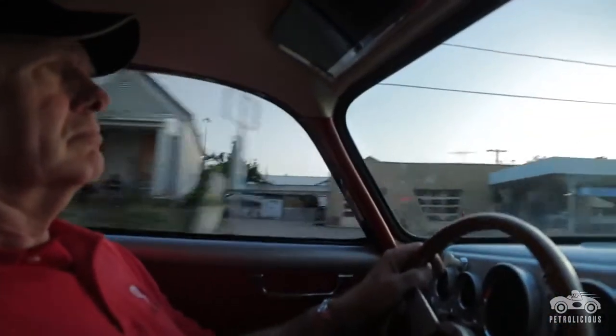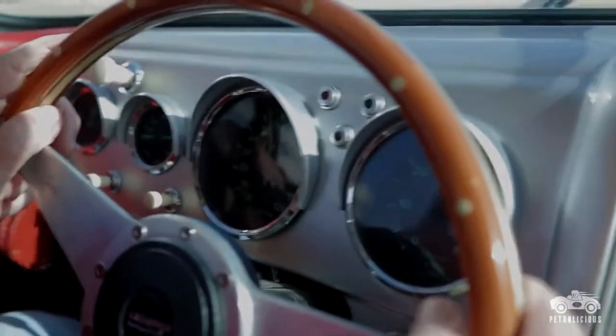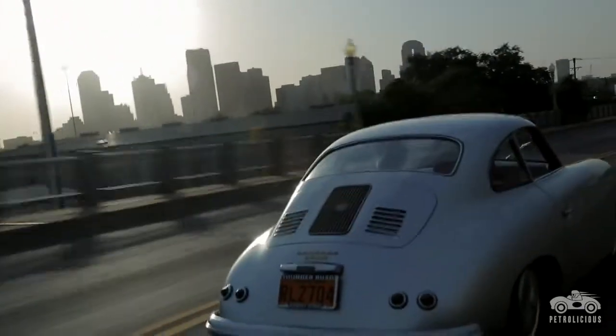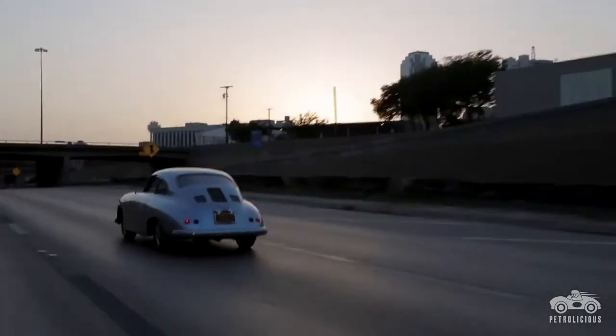In 1955, that was the 5th year of the existence of Porsche, and the cars were pretty much hand-built and pretty crude. So I wanted something that would be more modern driving, but still had the look of the early 356.